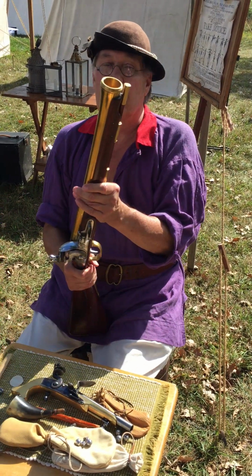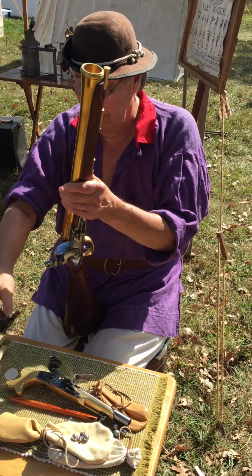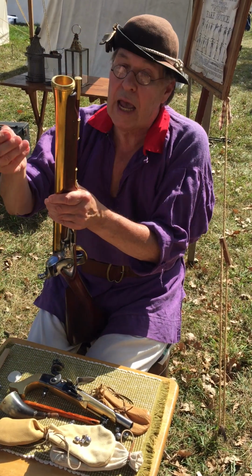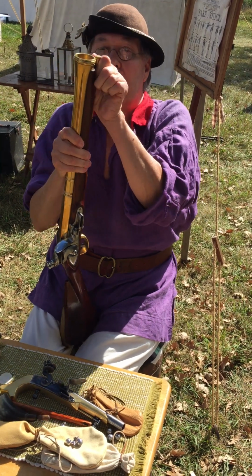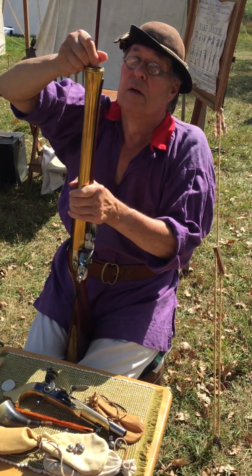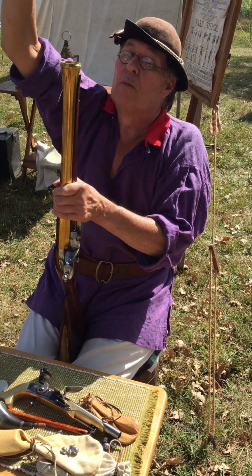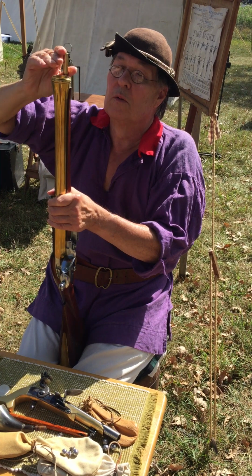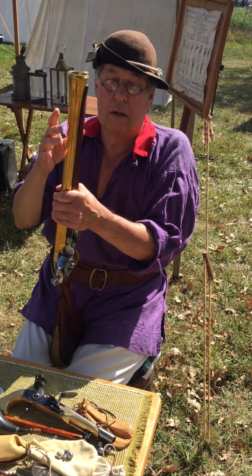Then we reverse the blunderbuss and we pour more gunpowder down the barrel, and then we put in a handful of cloth wadding, and we're going to shove that down the barrel with our ramrod, just like that. We'll pack it in nice and tight, and we withdraw it and put it back so we don't lose it. And then we're going to pour in a dozen or more buckshot.